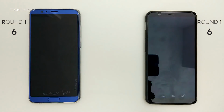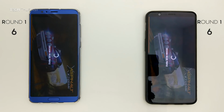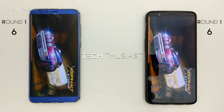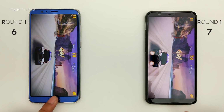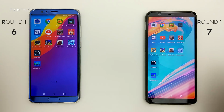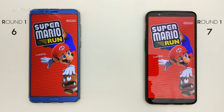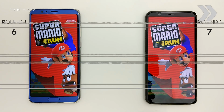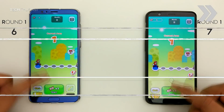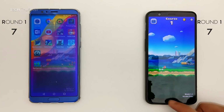Moving on to the first game will be Asphalt Extreme. The OnePlus 5T looks like it's taking the lead. And it has. So now that they are running, leave them in the background. Super Mario Run. Okay, slightly fast on the Honor View 10. It's important to see which one loads up the game first, and it's the Honor View 10.